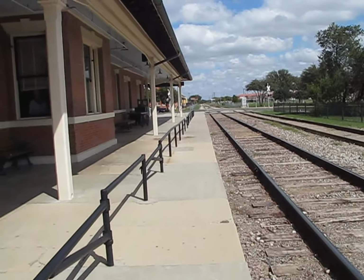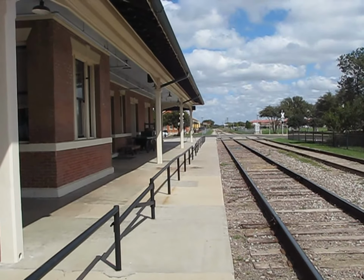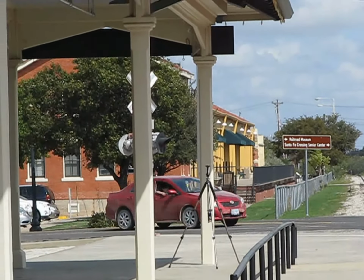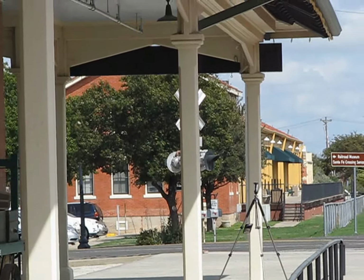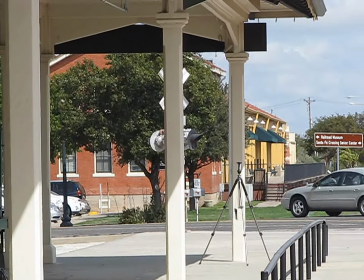I'll get down here and try to zoom in a little more. Here, let me get stopped here. Looks like somebody's having some fun with their tires. There's the old freight depot. Now that's where they brought in all the freight that came into San Angelo.